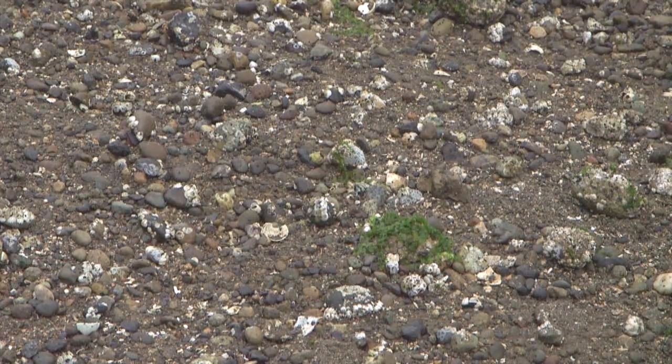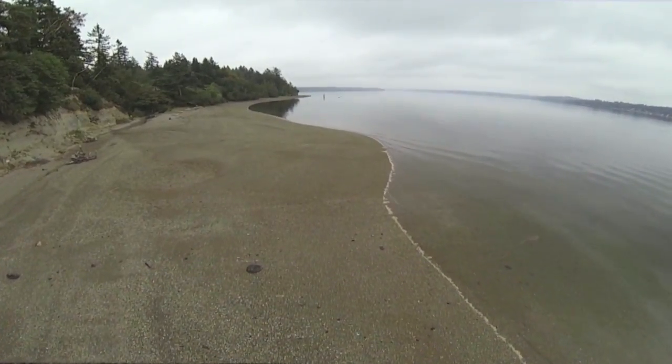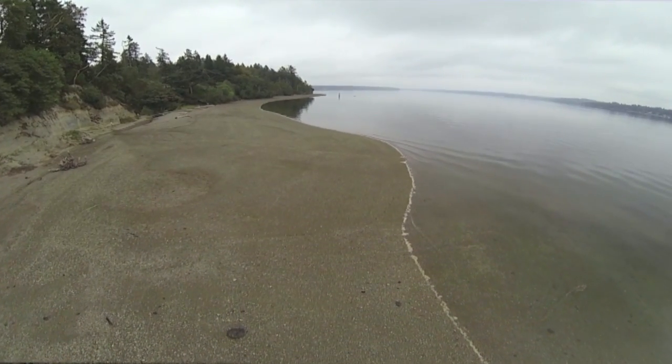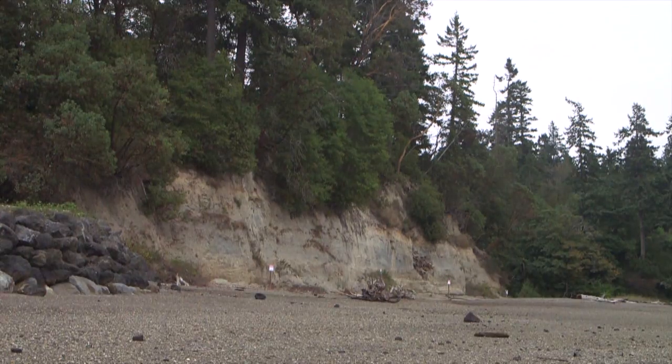And the other thing is the tide. We're standing at mid-tide, and the tide comes and goes on a twice-a-day basis. So in about 2 hours, we'll be underwater. This movement of tide in and out, plus waves from storms, has eroded the sediments along the side, bringing all this material down on the beach.